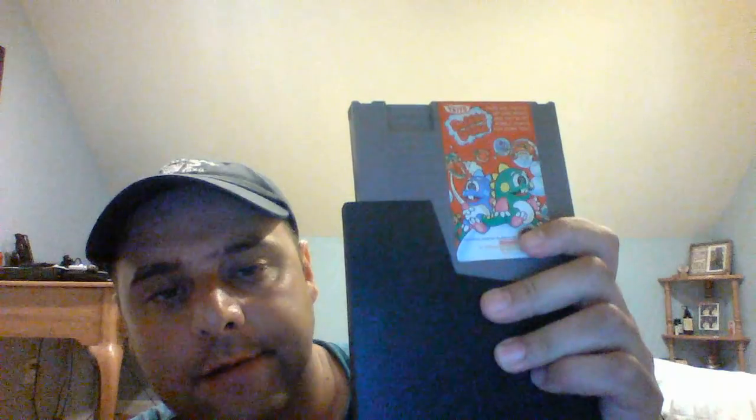Bubble Bobble. It's alright. My girlfriend loves this one too. I kind of suck at it, but it's pretty cool. You get little creatures, you shoot the things with the balloons and bubbles and stuff. She wants Bubble Bobble too, but it's extremely expensive. I mean, she can get a repro card for like a quarter of the price.